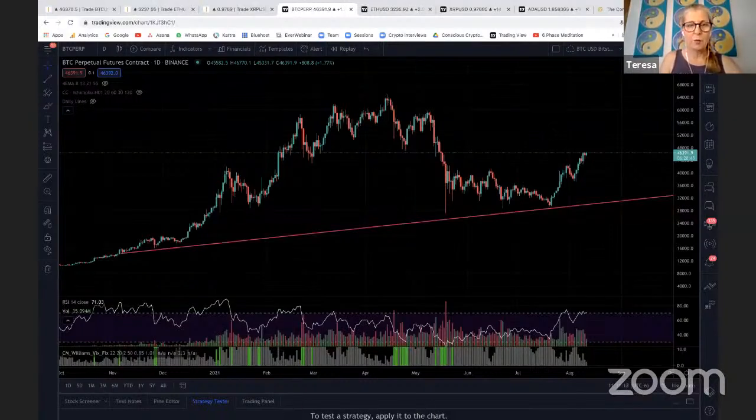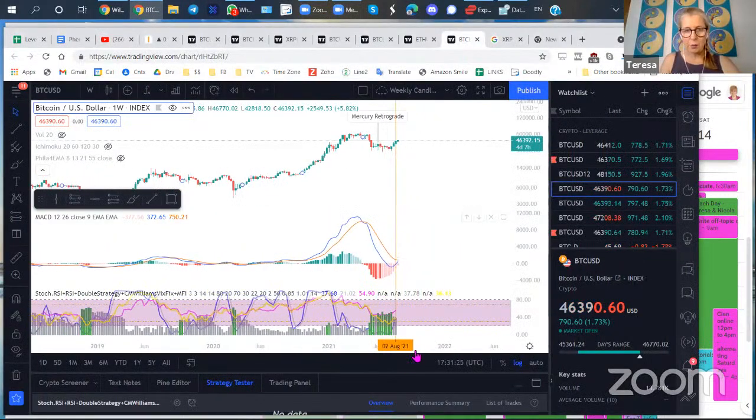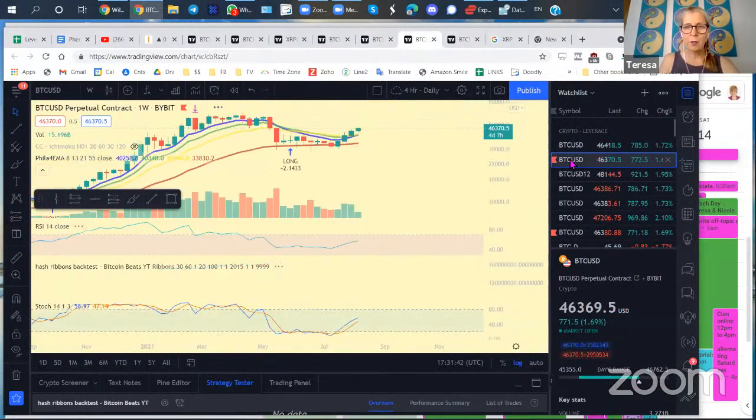And I'm going to share my screen to show you all the macro level indicators are now showing us that we, so here we've got the Williams VIX fix has given us lots of solid indication of a market turnaround. We're about to get a bullish cross on the MACD and I'm looking at the weekly charts. When it's on the weekly, we know we're super solid. Let me flip over to Bitcoin here.